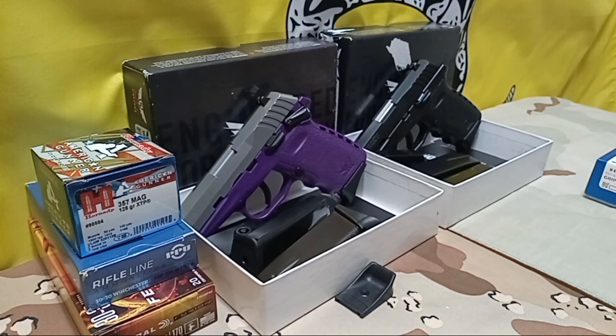Take them to the range and they fire every time. Yes, the trigger is long. Yes, it's a long reset. They are what they are. They are inexpensive ways to protect yourself, is what they are. So these things are, like I said, normally $229, $249, depending on whether you get a CPX1, 2, 3, 4. But these two came out of a pawn shop.